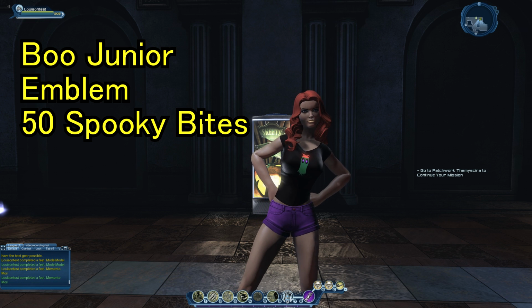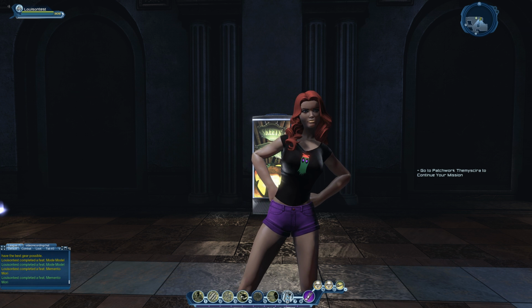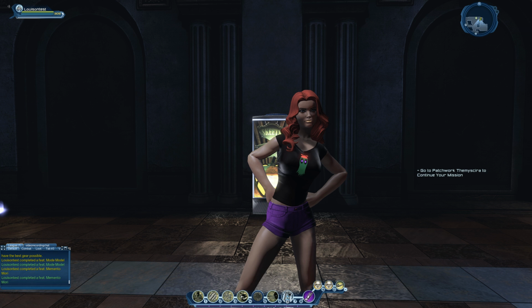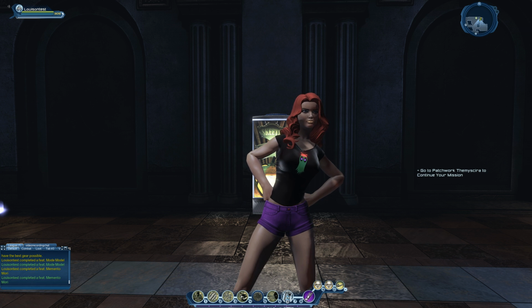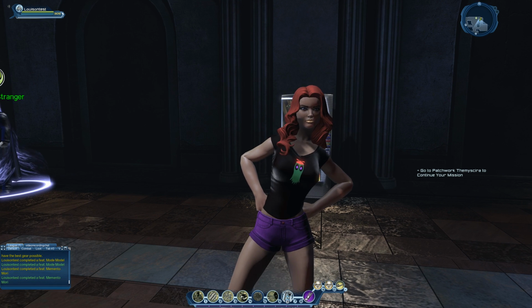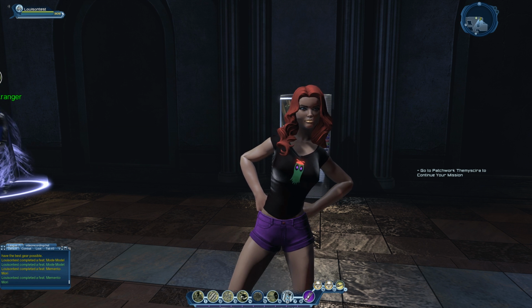We are taking a look at the Boo Junior emblem. This is from the Halloween seasonal 2020 event vendor, which is 50 spooky bites. And depending on the style color of your emblem slot color, you can change it around depending on the colors that you use. So that's like the color what the emblem will be. So this is a full style preview of Boo Junior emblem.